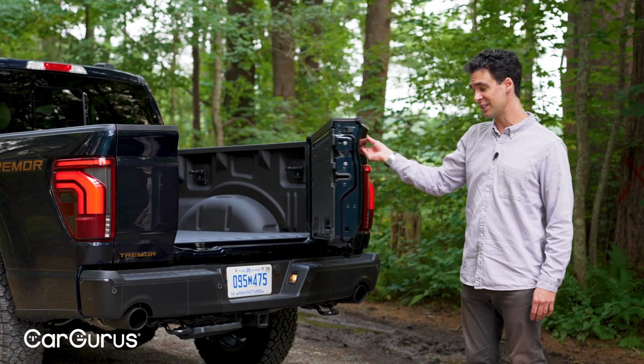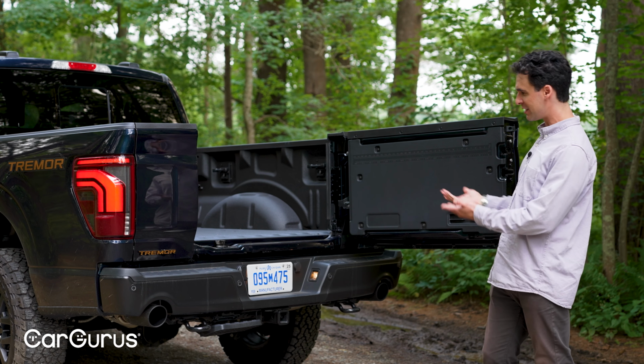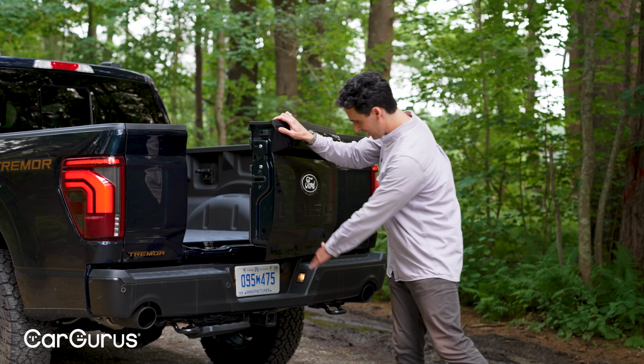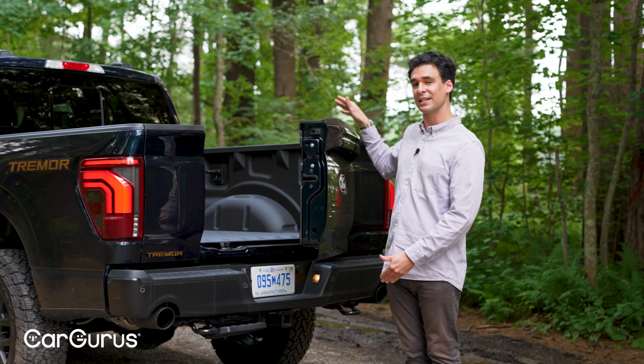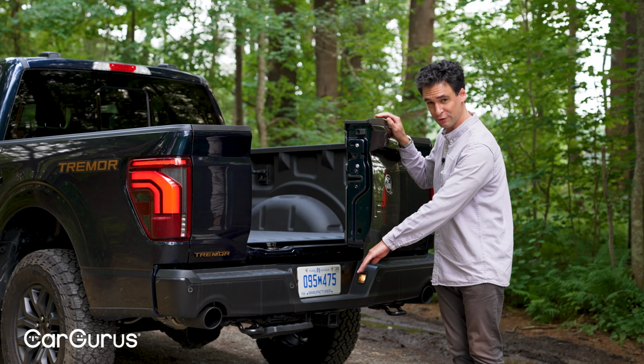3 different detents up to 100 degrees. It's called Pro Access, and while this may seem kind of cheesy, well, it's not, because if you have a trailer, say right here, you'd be able to open this and access the tailgate without swinging it down and damaging anything. Of course, you still could if you're not careful here.